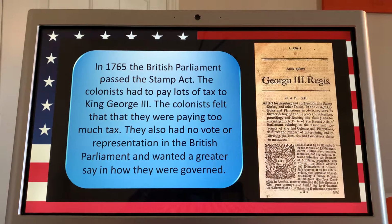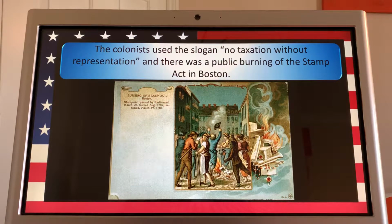In 1765, the British Parliament passed the Stamp Act. The colonists had to pay lots of tax to King George III. The colonists felt that they were paying too much tax. They also had no vote or representation in the British Parliament and wanted a greater say in how they were governed. So those United States of America, those 13 colonies, were still ruled and governed by England. The colonists used the slogan, "No taxation without representation," and there was a public burning of the Stamp Act in Boston.